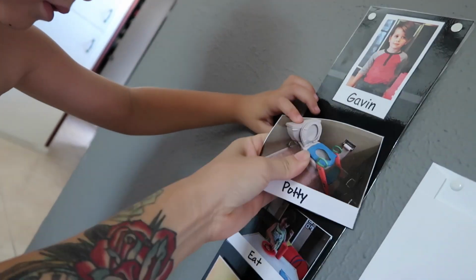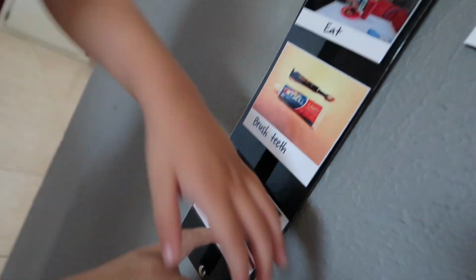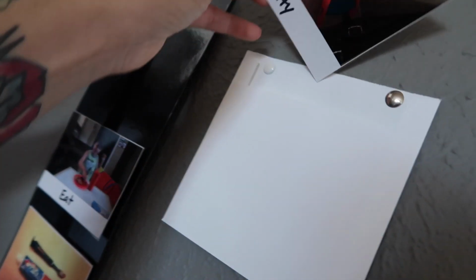Okay, let's look at your schedule, okay? Look, what did we do? Did we go potty already? You went potty, so take it off. You went potty, right? Put it in here, Gavin, look. Okay, so we're all done with potty. Okay, so then next you gotta eat breakfast, you gotta eat.